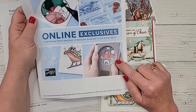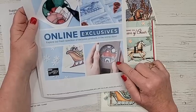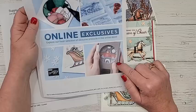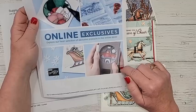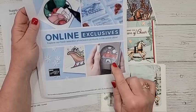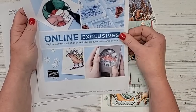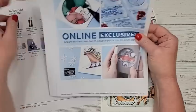I will tell you this, my gut feeling is this is going to sell out quickly unless they have ordered like 90,000 of them, and I have no idea because they won't tell us. So this is going to be super popular. If you're interested, I would get them on July 6th. I don't have a crystal ball, but just saying.